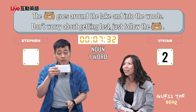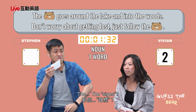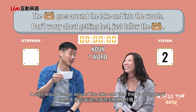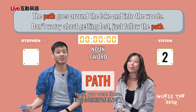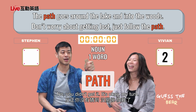The bear goes around the lake and into the woods. Number 2, don't worry about getting lost. Just follow the bear. The signs. The road. The wall. Okay, a sign would not go around the lake and then into the woods. Okay, so I was trying to hint to you. It was a smaller trail, which is a path. Path. Yeah, you were there. I feel like your brain was hopping around. No, you didn't get it. Pavement. It's okay. My turn.